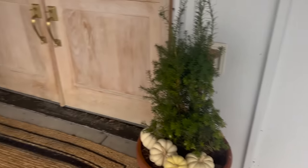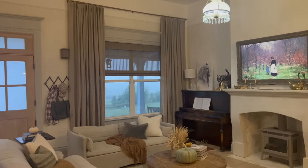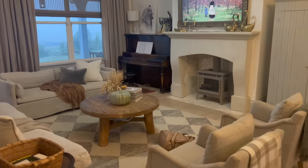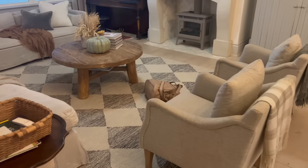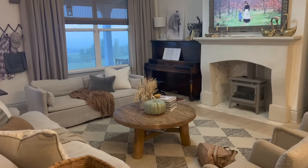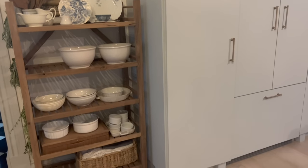Beautiful. Oh, look at all the pumpkins. Oh my goodness. We're all soaking wet. It's so pretty. Oh my goodness. That's a fridge. This is absolutely gorgeous. And then is this all the storage? Yep. Okay. This kitchen is absolutely stunning.